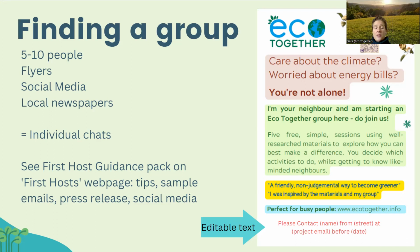There's the guidance on this, the First Host guidance document on the First Host's webpage on the website, and this has sample materials as well. And this is the sample flyer. You can edit the bottom of it just to put in your details. We're going to make a non-neighbourhood one as well, if you're looking at recruiting from a different group.